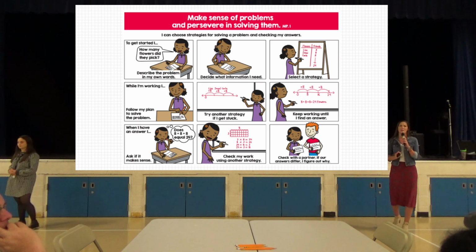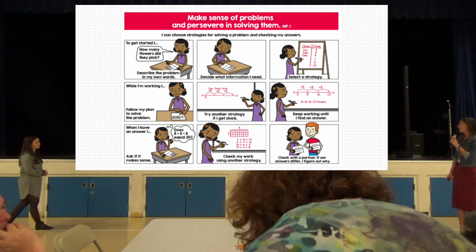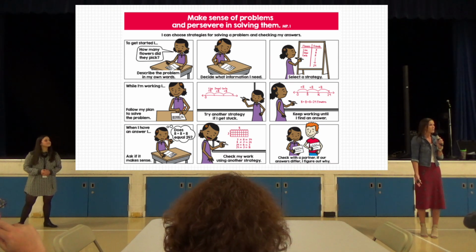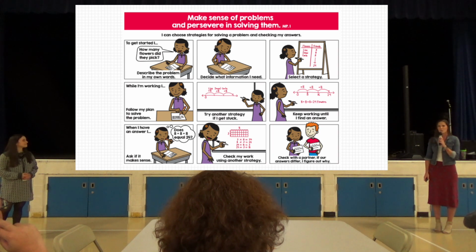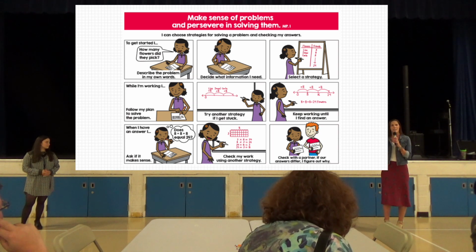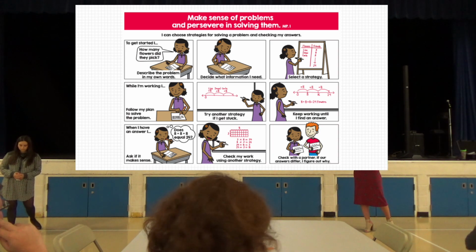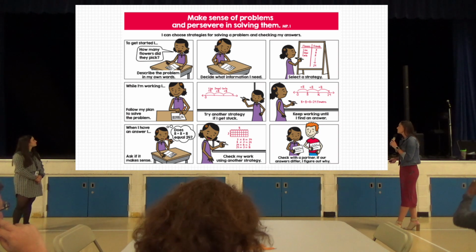So I'm going to go through them briefly, but we have some pictures here to help make sense of them. The first one is one of the most important, because there's not very many times you do math where this is not happening: making sense of problems and persevere in solving them. So the more flexible your child is as a thinker, the more likely they'll be able to persevere. Because if one path doesn't work, they can be flexible and try another one. So this happens all the time in math.